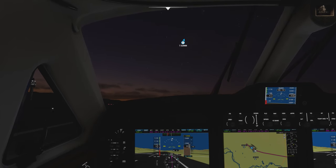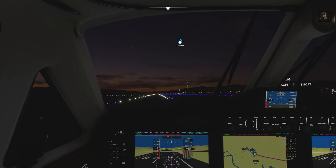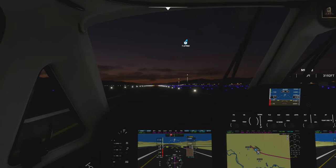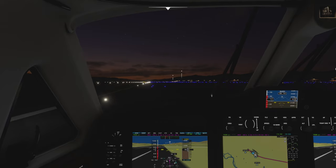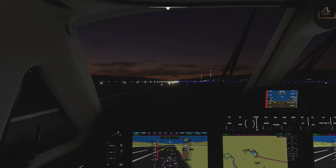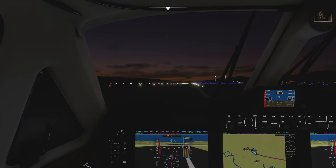I'm going to flare up, try to get those wheels set down lightly. Yeah, it's a little rough. Brakes on. Flaps up. Kind of a little bit of a sloppy landing, but I think we're okay.